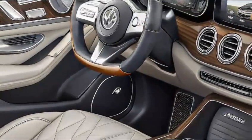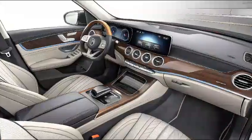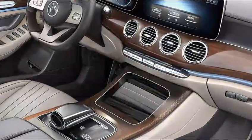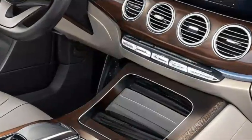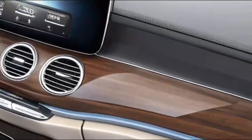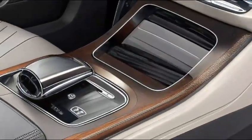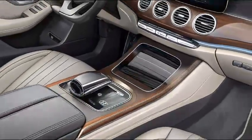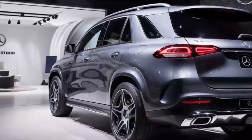a personalized atmosphere. Under the hood, the 2025 Mercedes-Benz GLE offers a range of powertrain options, catering to different performance preferences. The base model comes with a turbocharged inline-4 engine that delivers a balance of efficiency and power, making it suitable for daily driving. For those seeking more performance, a turbocharged inline-6 with a mild hybrid system enhances acceleration and fuel economy. The top-tier AMG variant takes performance to the next level with a handcrafted V8 engine, delivering impressive horsepower and torque for an exhilarating drive.